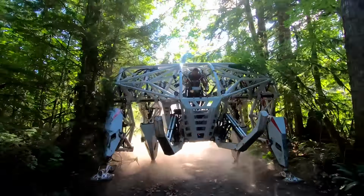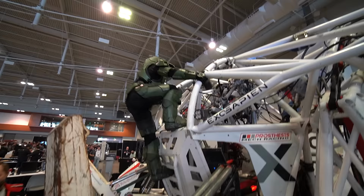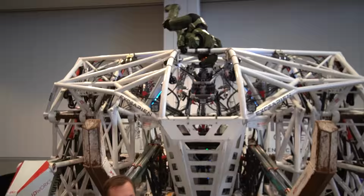This is a real-life mech suit by Exosapien Technologies. And in this video, the one and only Master Chief will have a chance to actually drive it. This is not the official recommended way to enter the mech. Okay, I think that's good to know.